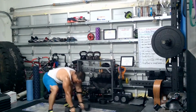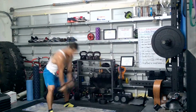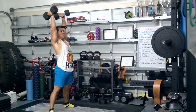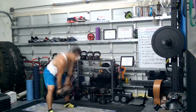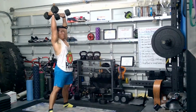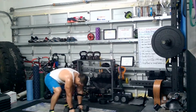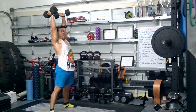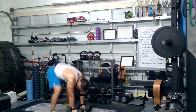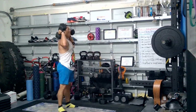High plank, up. That's 6. High plank, up. That's 7. High plank, up. That's 8. 2 more. High plank, that's 9. 1 more. High plank, up. That's 10. Woo.